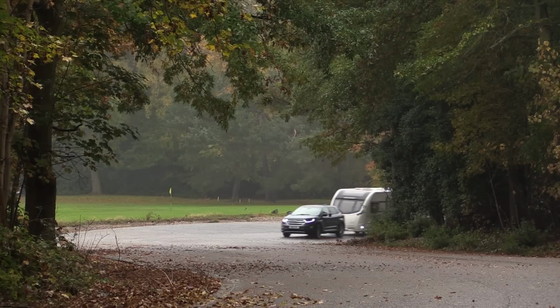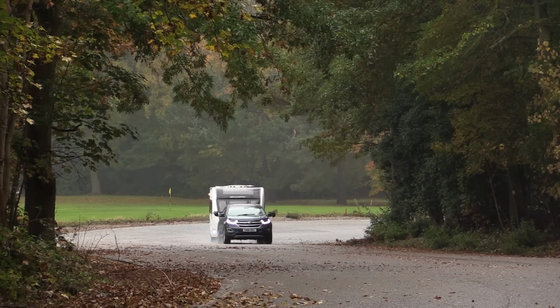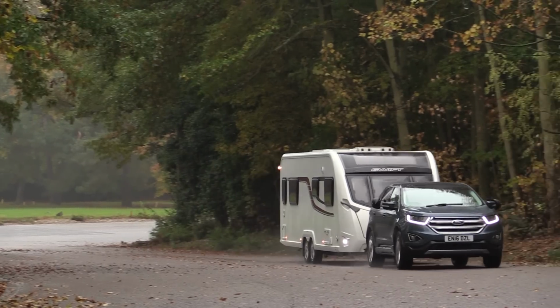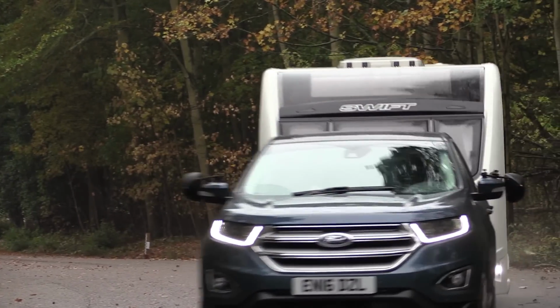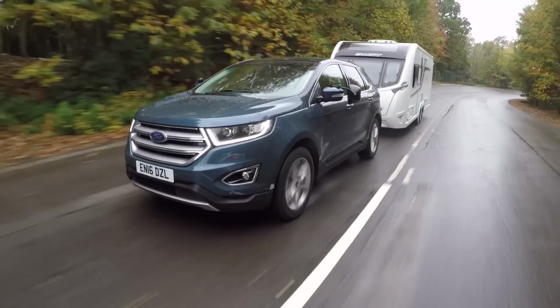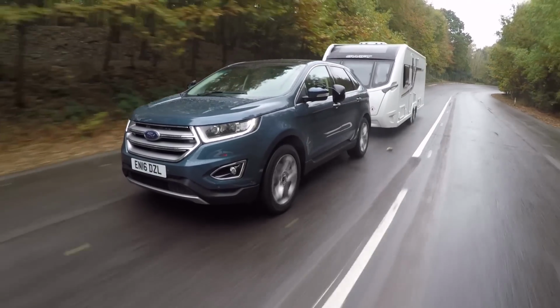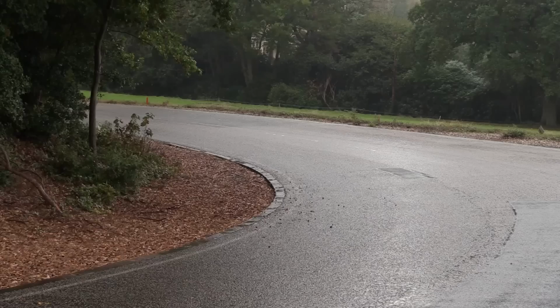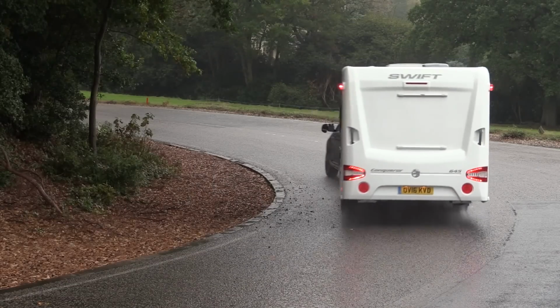We've matched the Ford to a Swift Conqueror 645 with a mass in running order of 1615 kilograms. That's an 83% match for the Edge. Despite having 207 bhp and 332 pounds-feet of torque, the Ford doesn't feel all that quick, as the gearbox tends to hold on to a high gear unless you have a really heavy right foot.